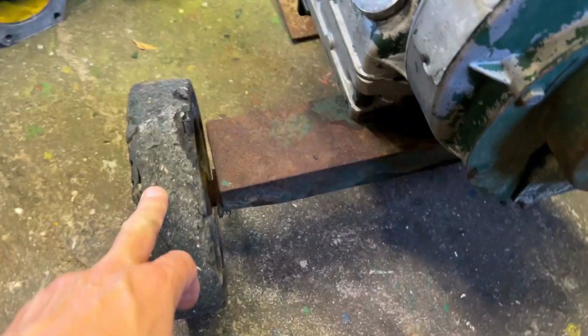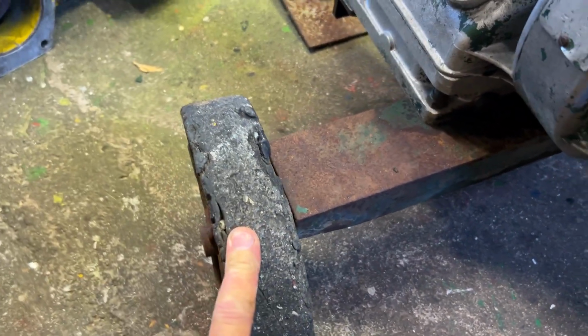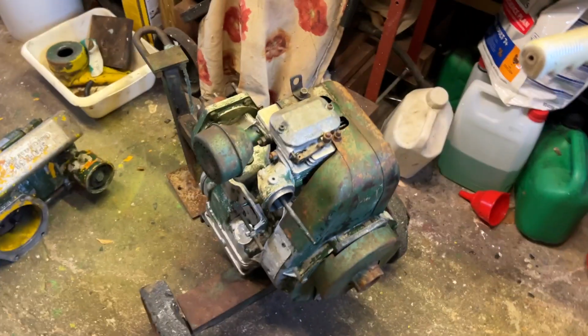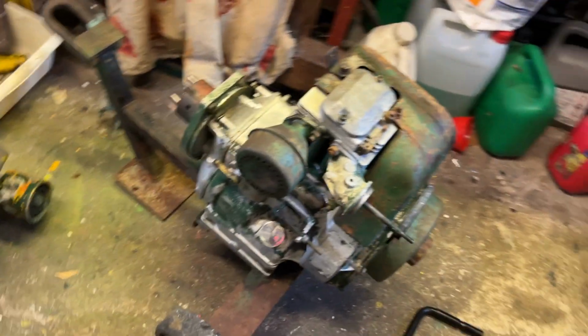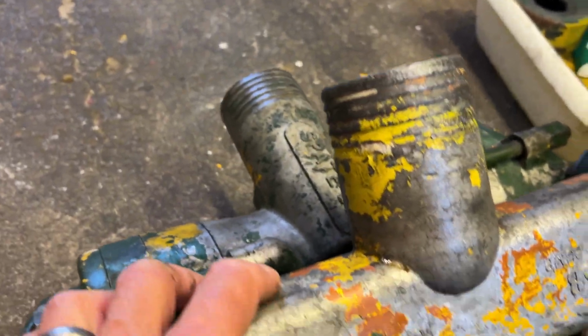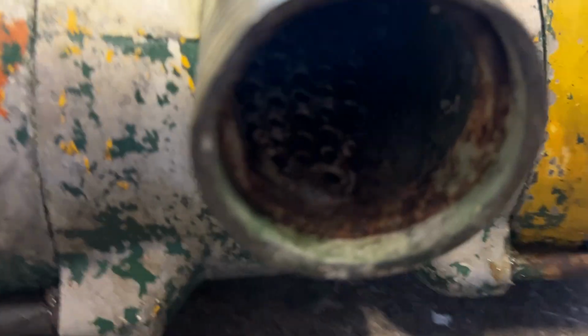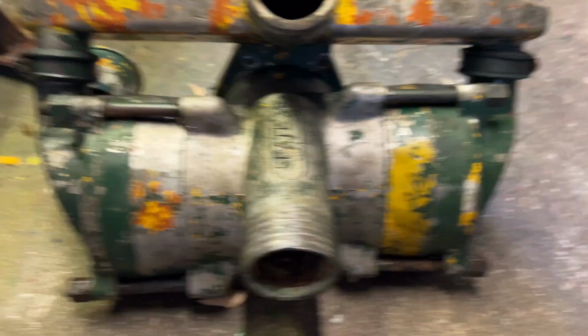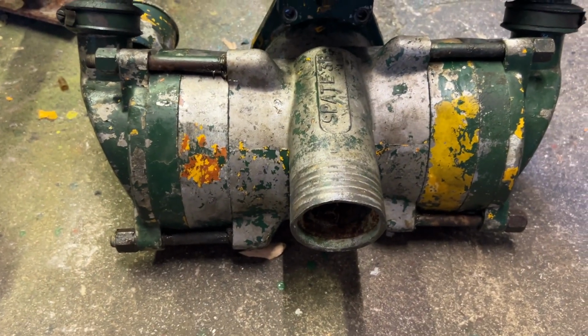So yeah, it's on a little frame with a wheel. That wheel's seen better days, hasn't it? I think this one probably dates from the 1970s, but I believe these are still in production, so I've got to find out a bit more about it. There's one thing I'm not sure though. This is the water inlet and outlet, I think. If we look, I reckon that's the water suction, and that's where it comes out. Now these things are supposed to suck to about 8 meters.